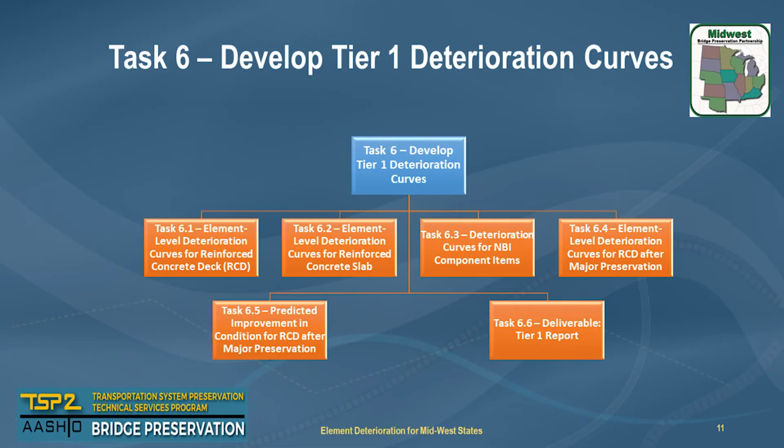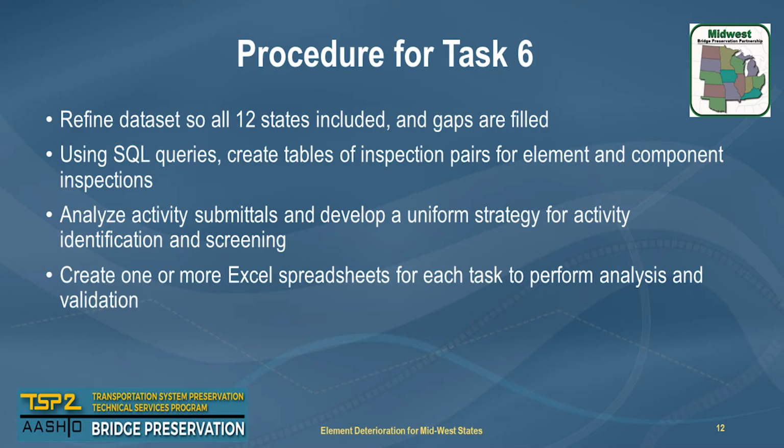So for our tier 1 analysis, we're going after reinforced concrete decks. We're going after reinforced concrete slabs, and also NBI for the components. We're looking for curves related to reinforced concrete decks after major preservation actions, and a few other things. So the procedure, we've gone through this. It took us a while to collect this data. And we worked with Federal Highways to get information directly from them that we submit on an annual basis as individual states. So we've incorporated that in.